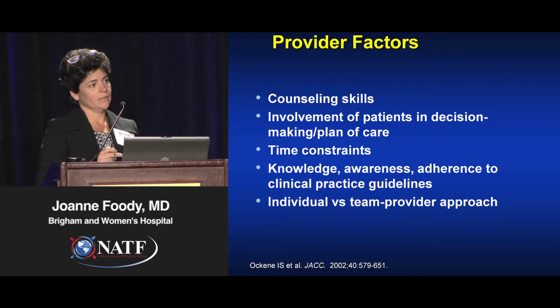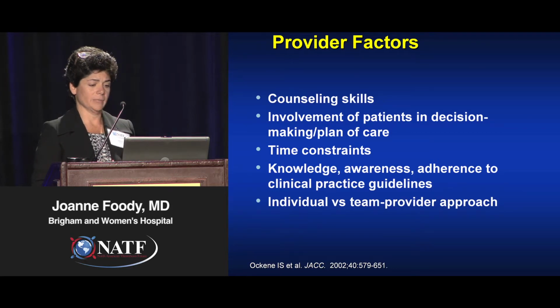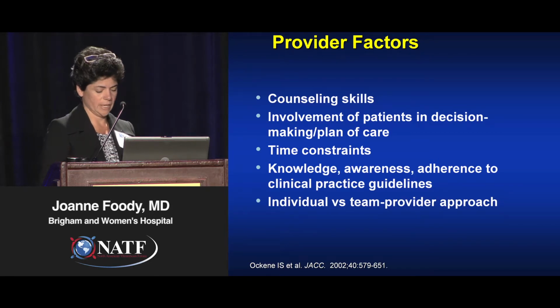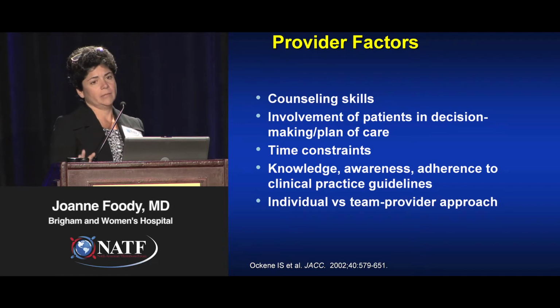The counseling skills, the involvement of a patient in that decision-making care plan are critical, but recall that as providers, we're often under significant time constraints, and we need to work together with patients to come up with the best plan. So from my perspective, an informed patient coming into the practice, understanding as much as they can about their disease, armed with questions they may have for me, can help me be as efficient as possible in the limited time that I may have. We also know that team approaches in clinics that have multiple support for a patient tend to do better at allowing patients to adhere to their therapies.